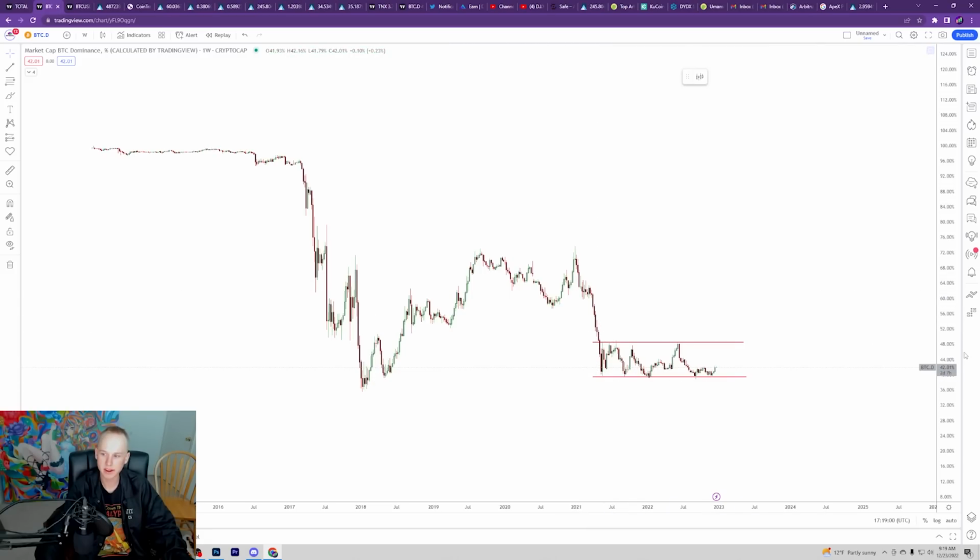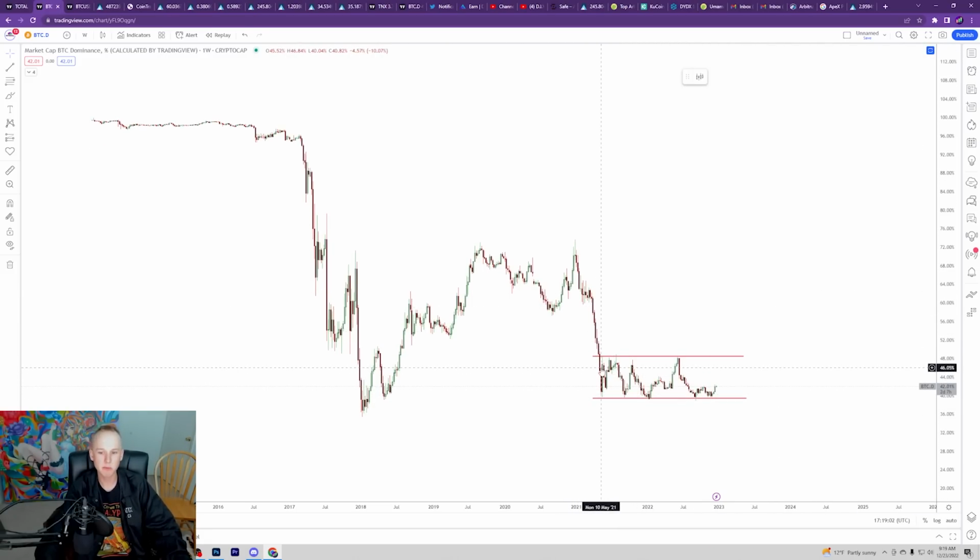What we're going to be looking at here is the fact that throughout our entire bear market, ever since Bitcoin topped at about 65,000, and then we rallied up to 69,000 again, ever since Bitcoin made its peak at 65 and then 69, which was right here, we've been just consolidating inside of this range. We've just been bouncing back and forth off of this range.